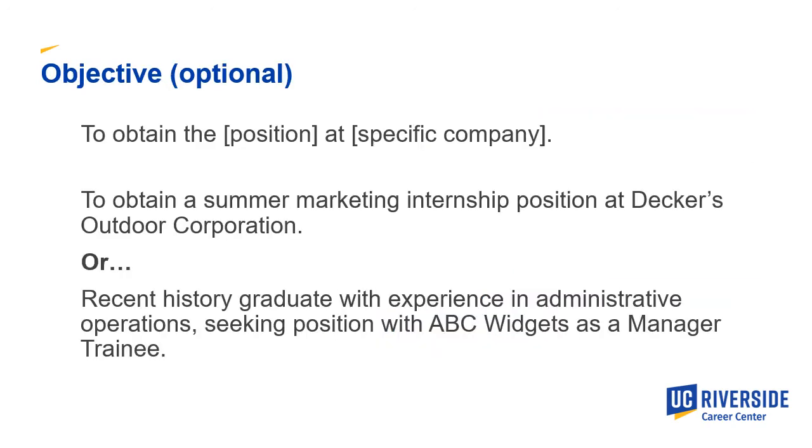As I mentioned earlier, objective is optional and it has to be very specific. Here are some examples. To obtain a summer marketing internship position at Decker's Outdoor Corporation. So essentially, you will put the position you apply to at a specific company or organization. Please do not write a very long sentence because you want it to be easy for the employer to read. However, you don't need to include it, especially if you're applying for multiple positions or if you are taking this resume to a career fair or uploading it on Handshake or LinkedIn.